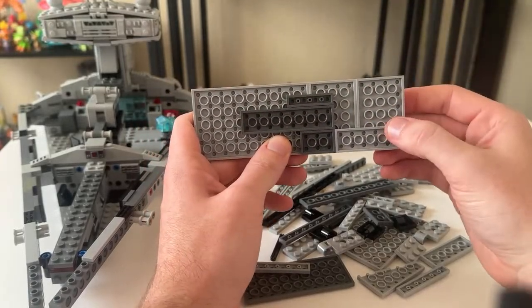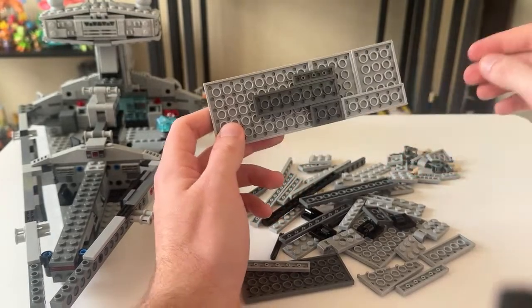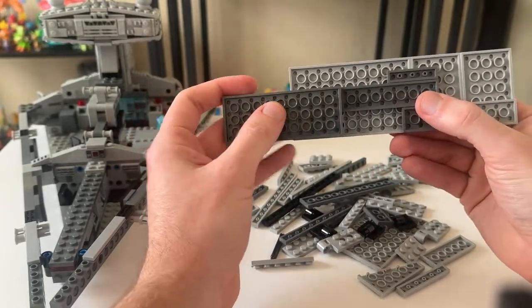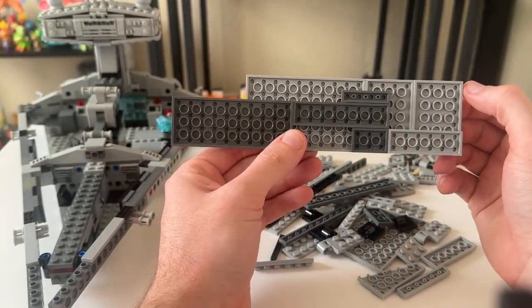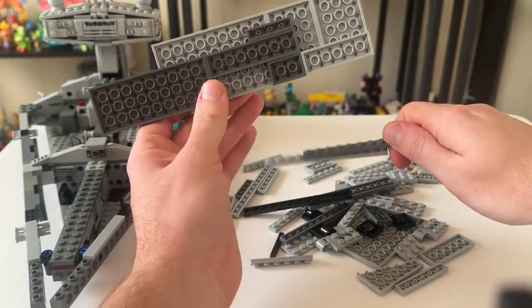Put that there. And then looks like we're going to be doing this piece here. There we go, looking good so far. And now we need to do, oh, these pieces are already kind of stuck together. That's funny.